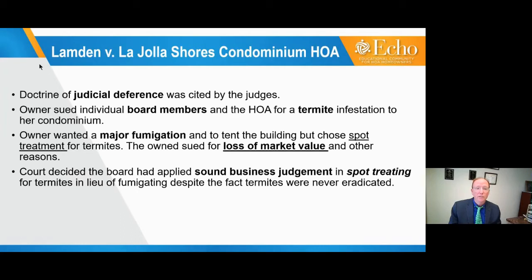The owner wanted a major fumigation and to tent the building, but the board chose to spot treat the termites. The owner sued for loss of market value and other reasons. The court decided the board had applied sound business judgment in spot treating for termites in lieu of fumigating, despite the fact that the termites were never eradicated.